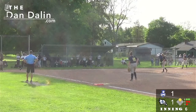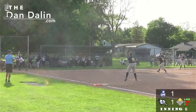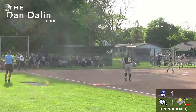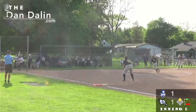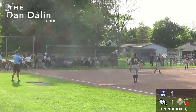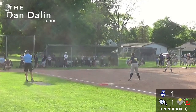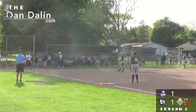Here's Erin Levancha. She flied out to center and grounded out to short, her other 2 at-bats. Looks at that one, it's a ball. Swing and a miss, strike 1. That's a foul ball. 1 ball, 2 strikes.